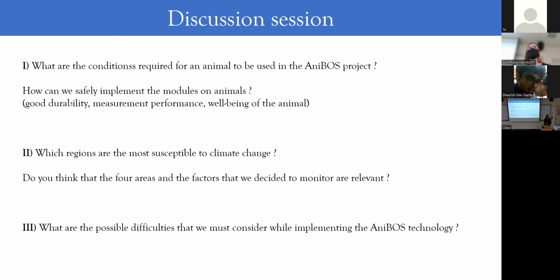I knew that there is a similar project from KAIST. They tried to attach a sensor to a bird in KAIST, and then they got some information about the atmosphere because it's a bird. So maybe you guys need to check that, so we can get some more information from that research.